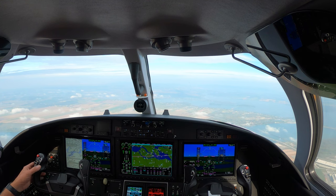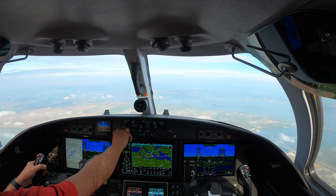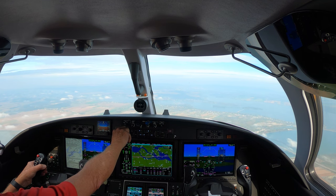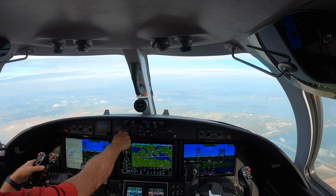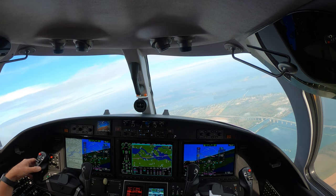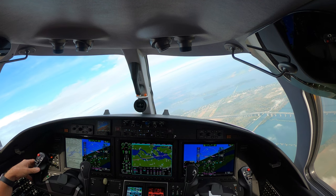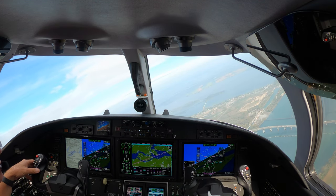Turn right heading 030 on intercept, cleared approach runway 06 right. 030 on intercept, cleared 06 right. Sure. Alright, so we're going to hit approach. Beautiful view over the water.